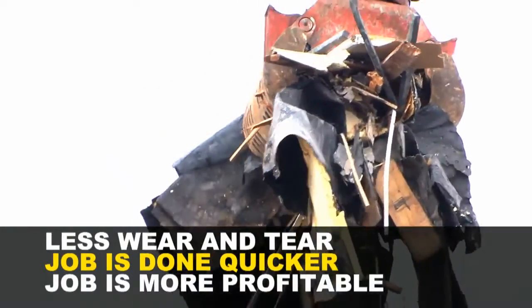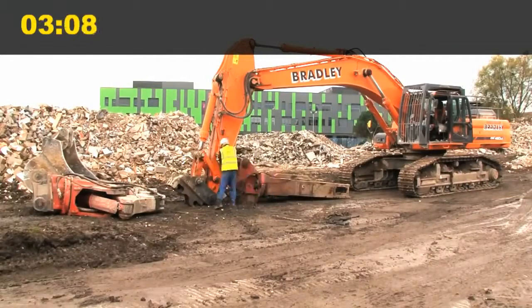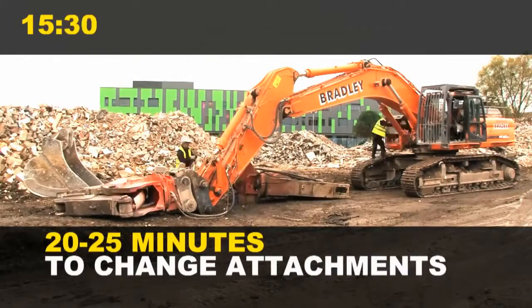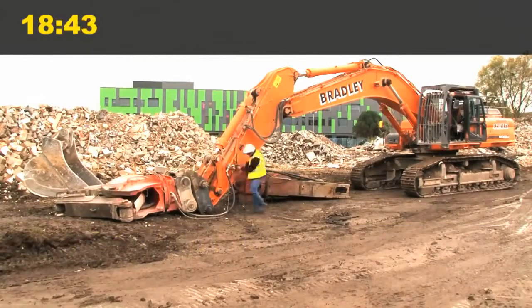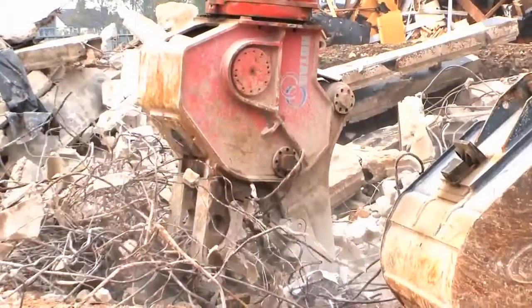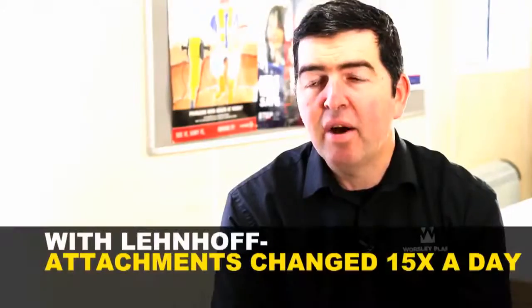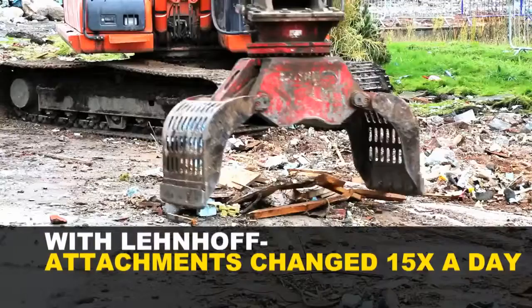job is more profitable. Before Lehnhoff, Paul was using the twin pin system, which is how most excavators are currently being used in this country. It means excavators take 20-25 minutes to swap between attachments, and it reduces the number of attachments operators are likely to use during the day. They may swap attachments once or twice a day. With Lehnhoff, they can change them 10-15 times a day.